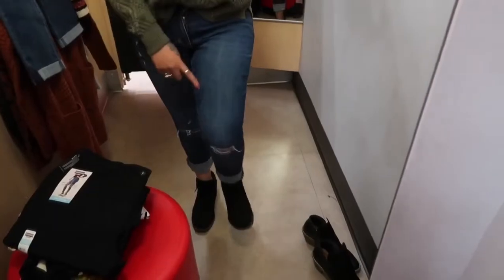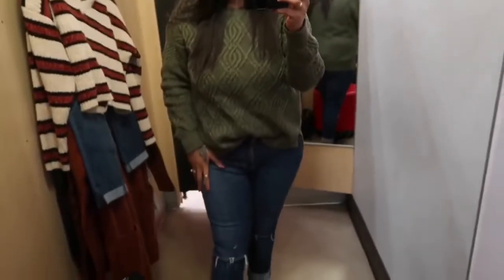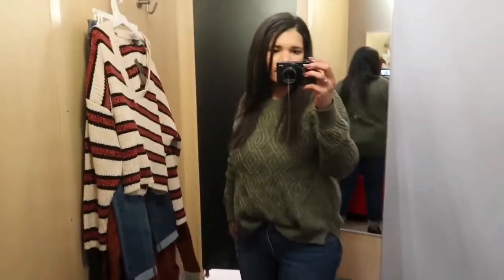black booties I got from TJ Maxx. I love these boots. And I love these jeans from Old Navy too. So that is what I'm wearing. And then my lipstick is Pumpkin Spice and Sugar Cookie on top, Too Faced. So that is my OOTD.